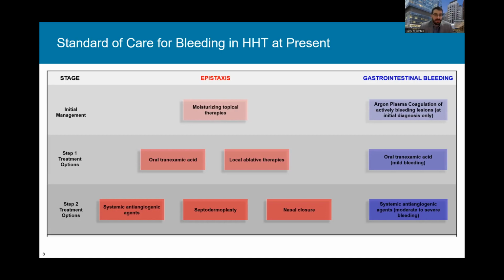So then, for nosebleeding, we go to oral tranexamic acid. And like I said, there's another drug called aminocaproic acid that also works. This is that antifibrinolytic I mentioned before. And then local ablative therapies, which again, I mentioned before. Now, once the patient has worsened bleeding that's not adequately helped by these, and we really try to avoid doing dozens and dozens of local ablative therapies, since you can cause nasal septum perforation and other complications, we then go to the next stage, which, as you can see there, includes systemic anti-angiogenic agents, and then the two nasal surgeries I mentioned before, septodermoplasty and nasal closure.